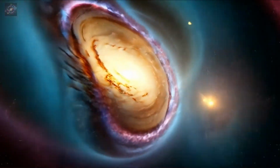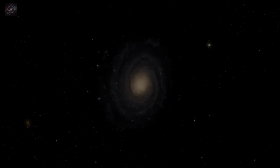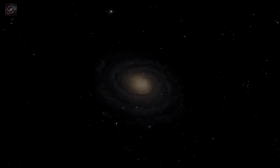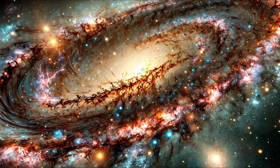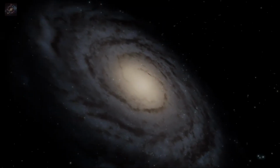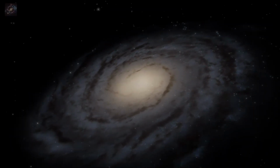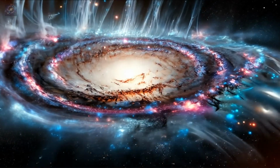Visible to the naked eye as a faint smudge in the night sky, it has inspired countless myths, artworks, and dreams of intergalactic travel. As our technology advances and our understanding of the cosmos deepens, Andromeda remains a symbol of humanity's insatiable curiosity and our quest to comprehend the universe.